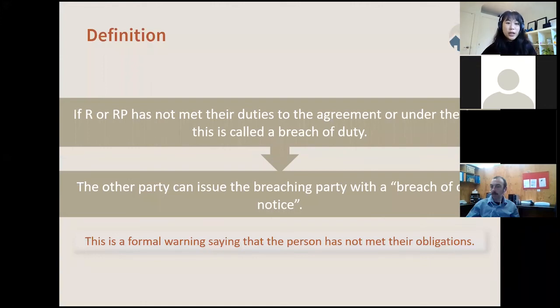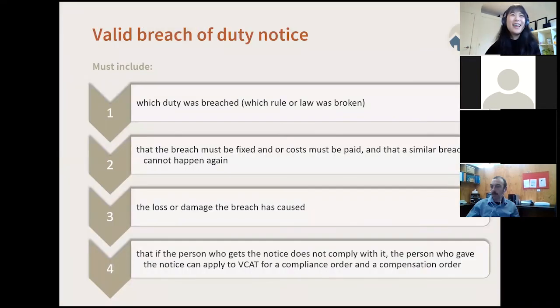So basically, a breach of duty notice is given when someone has not met their obligations, either under the Residential Tenancies Act or to the agreement itself. And if someone has breached their duty, you can issue them with something called a breach of duty notice, which is just a formal written warning saying that you've not met your obligations, please meet them otherwise. For a breach of duty notice to be valid, it needs to have these 4 things. And I say must include because otherwise it's not valid.